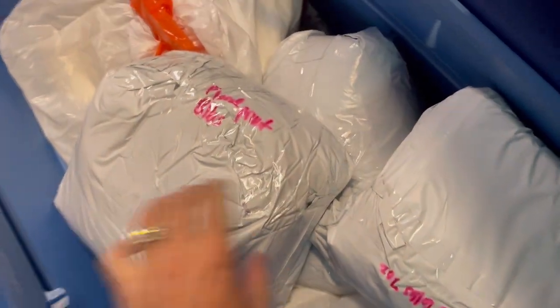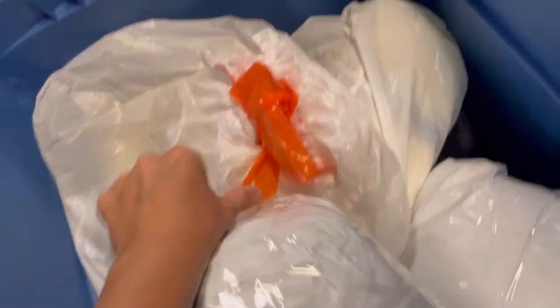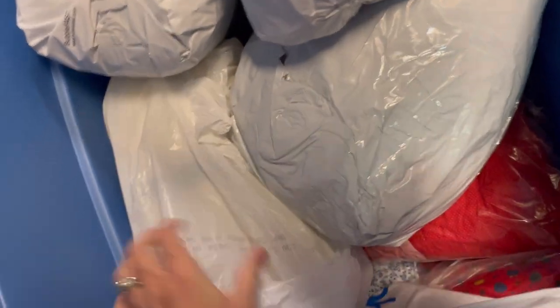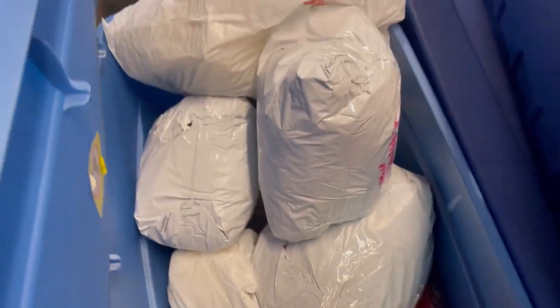Could it be in here? Oh, please, please, please. Is this it? No, it's a blanket. Shuckers. There's some fabric. I did not put it with the fabric. All right, guys. Now I have to put on my thinking cap and try to figure out where on earth I put these letters. So when you can't find something, you gotta look for it.